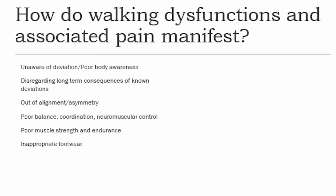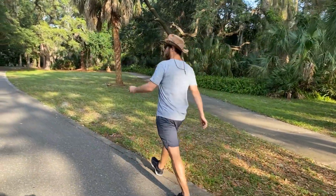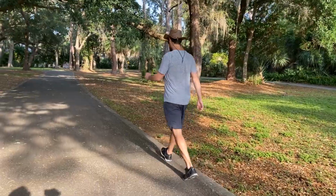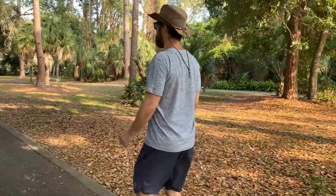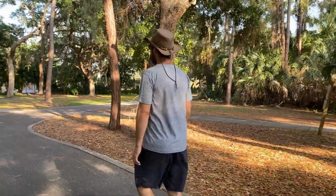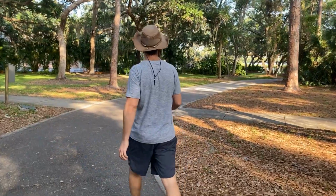So how do walking dysfunctions and the associated pain with them manifest? Well, some people are just unaware of their deviation. They have poor body awareness. Some people just disregard the long-term consequences of a known deviation. They just don't believe it's going to affect them. Some people do have an anatomical issue that causes them to have some sort of poor alignment or discrepancy. Some people just have poor balance, coordination, neuromuscular control, that when they're walking, they may start out correct, they may start out efficient, but then they end up having some sort of deviation later. Some people just have poor muscle strength and endurance, or even inappropriate footwear, like high heels, flats, or their footwear is just simply old and they need to buy new shoes.